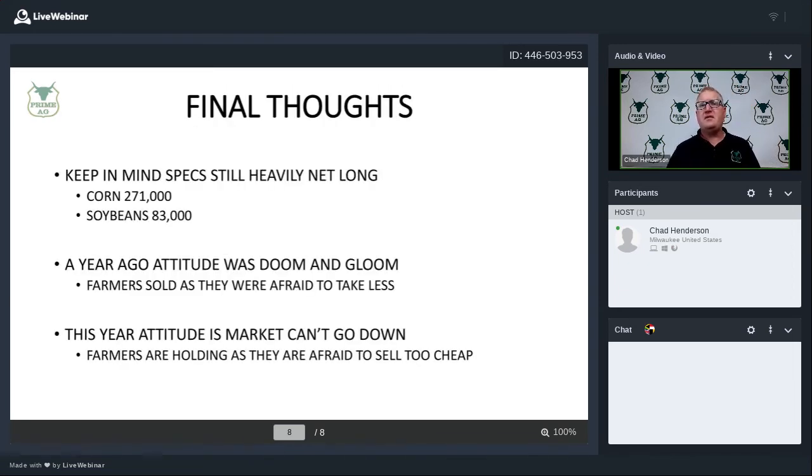Now, to wrap this thing up, a big concern of ours is the spec position. Specs are net long 271,000 contracts of corn and 83,000 contracts of beans. If we do happen to go down, we can see some spec liquidation. On the other hand, the position on beans isn't so massively net long, where if we do have a bullish weather story come up, they could easily step in here and buy.